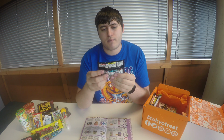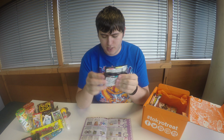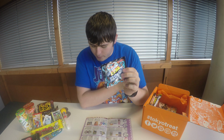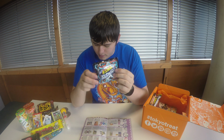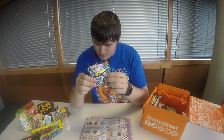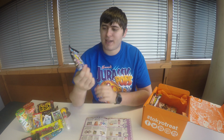This looks like it might be DIY candy. Or maybe not. It feels squishy. So, Super Long Himo Q gummy, the longest gummy in candy history, up to 126 centimeters long. This I have to try.